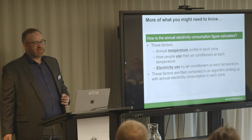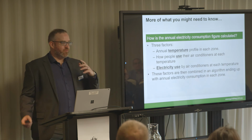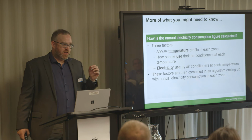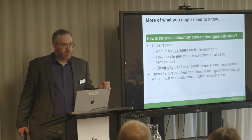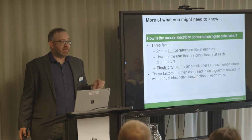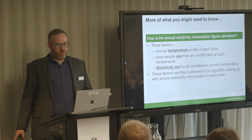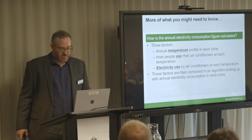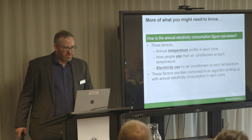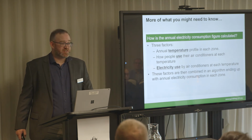And then the third factor is the electricity use by air conditioners at each temperature. We figure this out through the registration process because units are tested at multiple points and multiple capacities to give an understanding of how much energy they're likely to use at each temperature. These 3 factors are pulled together into an algorithm, which ends up giving you an annual electricity consumption in each zone. But again, this number can only really be used initially as a comparison between units because how people use their air conditioners is going to change.